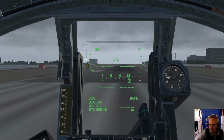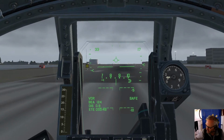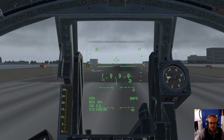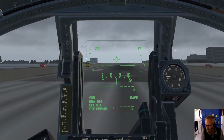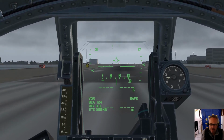Okay, welcome back. It's another horrible day in Gibraltar. Today is the 30th of January. Got horrible weather today. I've just checked the Met. The wind is 090 at 24 knots, gusting 34, and it's raining.